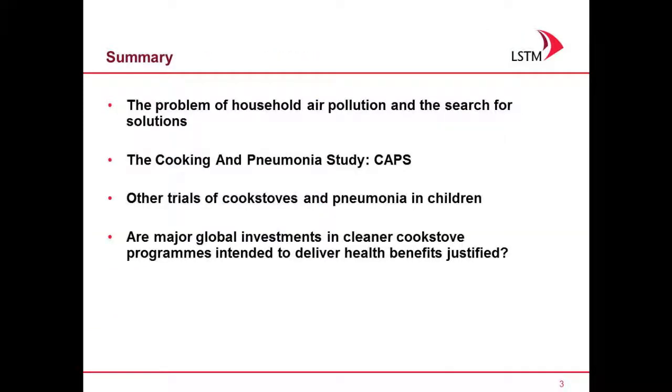So this is the little summary of what's to follow. I'd like to just share with you briefly the problem of household air pollution and the search for solutions. Mostly then I'll talk about the cooking and pneumonia study, touch on a couple of other trials of cookstoves and pneumonia, and then touch upon a potentially thorny issue of our major global investments in clean cookstove programs, really justified on the basis of health benefits.